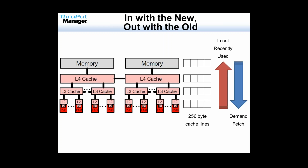Now, as data is continuously fetched, the caches fill up, and something has to give. To make space for new data, the oldest or least recently used cache lines are discarded. LRU is a very common method that ensures that data that is most frequently referenced is most readily available. It's kind of like short-term versus long-term parking at the airport. The cars that are constantly in and out are parked closest to the terminal, whereas those that are not moving very often will go to the back of the lot.